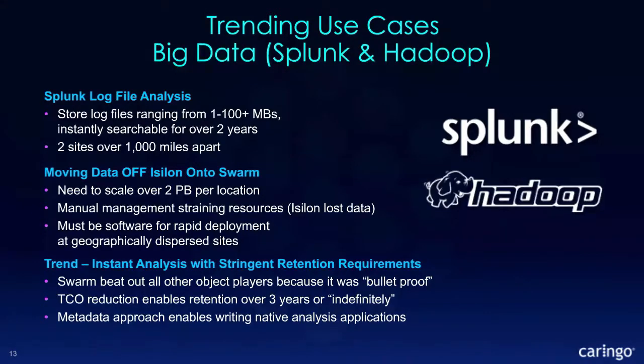Swarm beat out all other object players because it was bulletproof. They ran us through the wringer. They did things like pull network cables and rip out drives. They even ripped out one drive and put it in a separate chassis. With every test they put us through, we passed with flying colors. So it's this notion of not only being able to provide search and analysis, but being able to provide it in an incredibly reliable way that always has data integrity in mind.